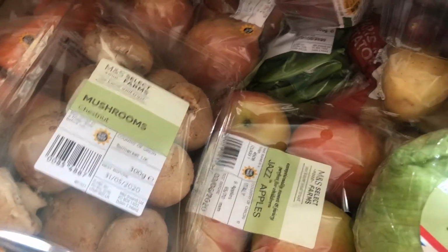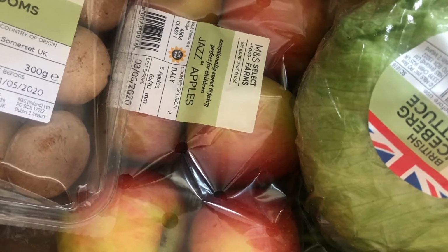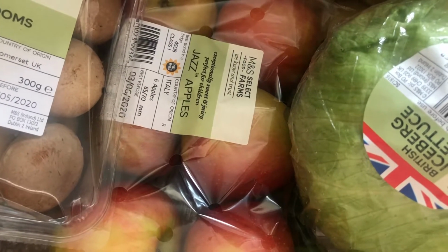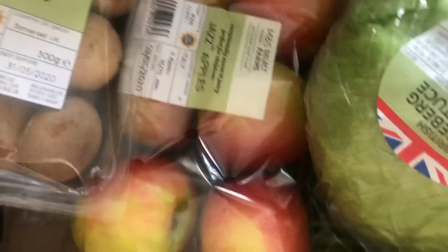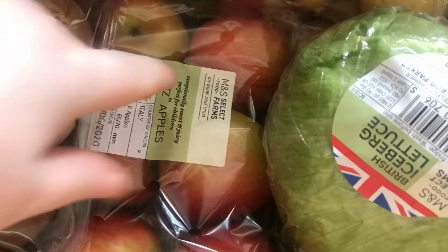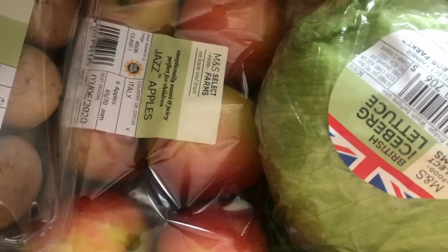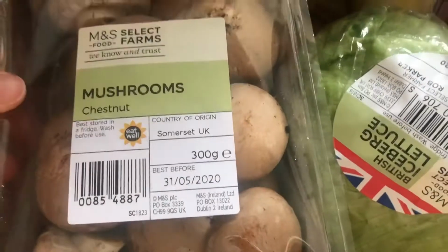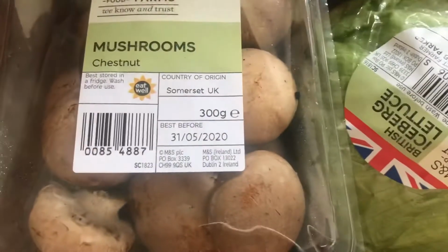Then we have a little bit more bubble wrap. So we have some jazz apples. So the fruit box that I just got had 6 gala apples, so now we've got 12 apples, but that doesn't really matter, they look really good. These are packaged. The fruit in the fruit box isn't packaged fruit. There is some chestnut mushrooms, which I really like. It's got more of an earthy taste to these.